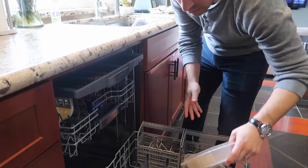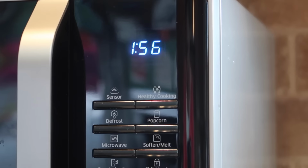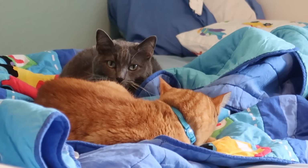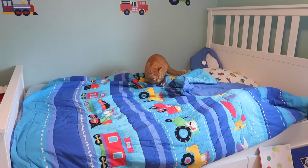Now we are going to clean the sink, and hyper speed, okay, here we go. I'm going to show you this old sponge, and I'm going to prove to you that I am cooking that in the microwave for 2 minutes to kill all the bacteria. Here are the cats, and I'm going to cruelly make them move.